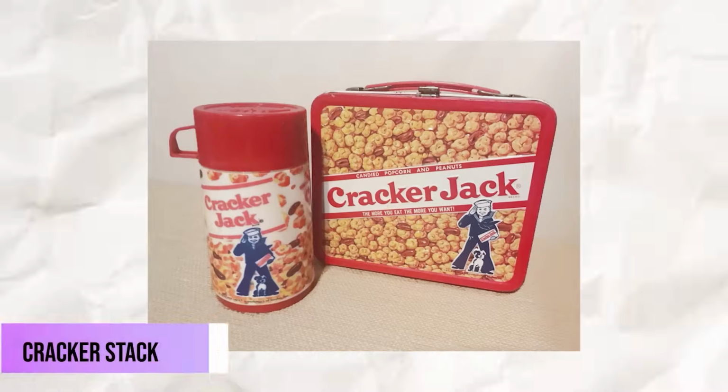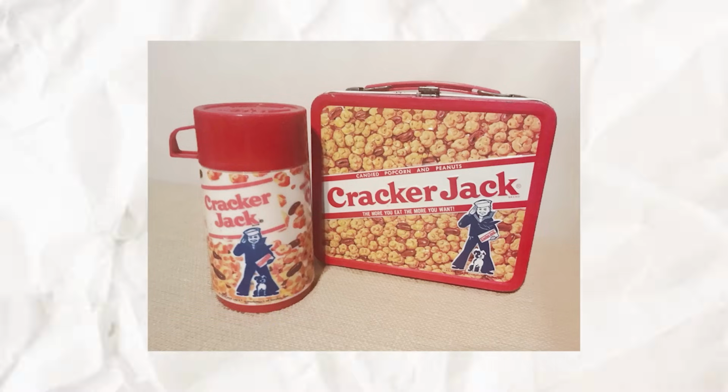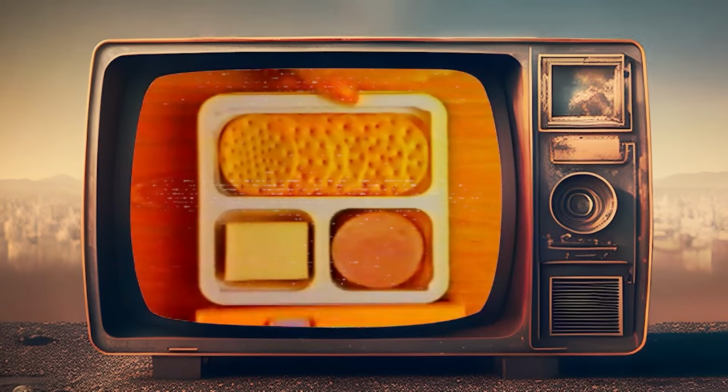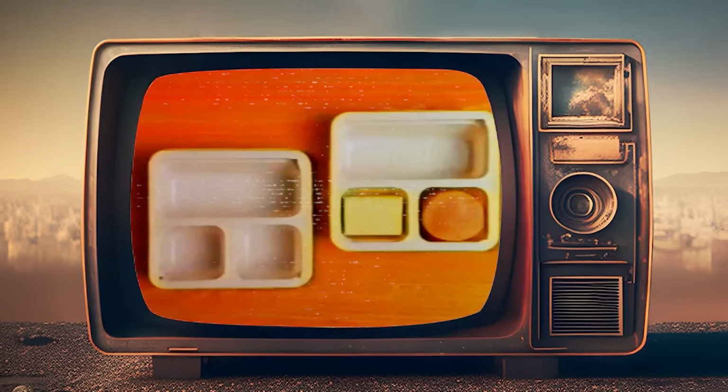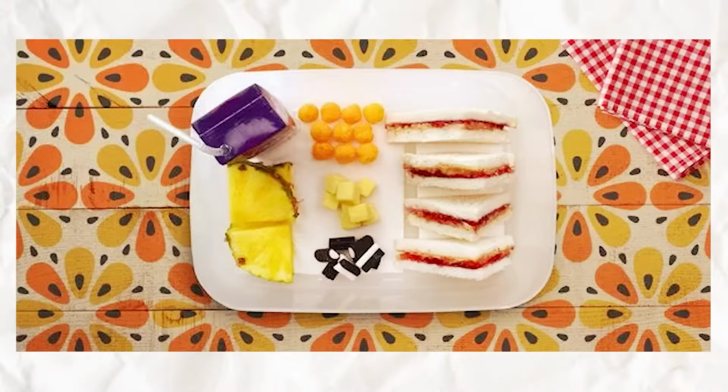Cracker Stack lunches were the shortcut every lunchbox kid quietly loved, and every parent threw together when time was short. You took Ritz crackers, layered slices of American cheese between them, and tossed in some apple slices on the side. It was simple, salty, and filled you up without needing to cook a thing.